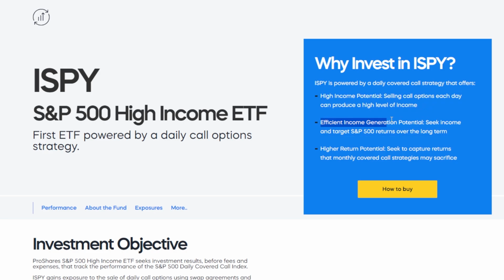It says efficient income generation potential. Seek income and targets S&P 500 returns over the long term. And lastly, higher return potential. Seek to capture returns that monthly covered call strategies may sacrifice. So like I said a second ago, a lot of the covered call style income ETFs across the markets are using covered call strategies on a monthly time frame, but ISPY does daily covered calls, which again have the potential to make a ton more income. At least that's what it says.